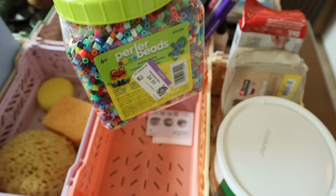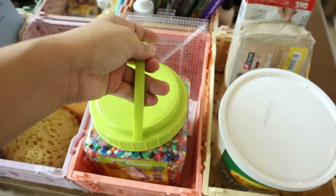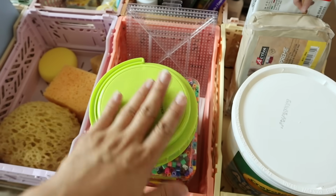This is like a DIY I've been wanting to do. So I got perler beads. I got this at the thrift store for $5. I've never done perler beads as a child, and I wanted to try it out as an adult.